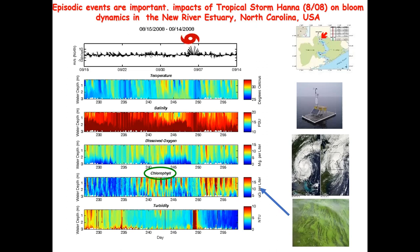And look at the bloom. It actually was bigger after the event than before. Most people think that storms are good because they flush everything out of the system, but not here. We think that the intensification of this bloom was due to sediment resuspension, releasing nutrients back up into the water column. And then, of course, you also have nutrients coming in from the watershed. But this was a pretty quick response, within a few days.